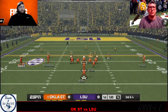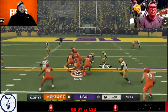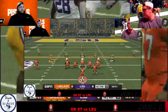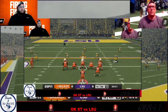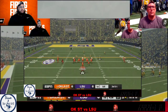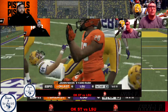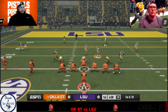Ryan making an adjustment. Got the tight end there behind the tackle. Ooh. Gonna be a handoff to Nixon, and he's gonna push past the sticks. 6-yard pickup for him there. Let's see that stiff arm again. We're in the red zone now. Yeah, Oklahoma State having a lot of early success. I don't think we've seen a negative play. Wow. Yeah, no close calls. Very methodical, very selective, very deliberate.